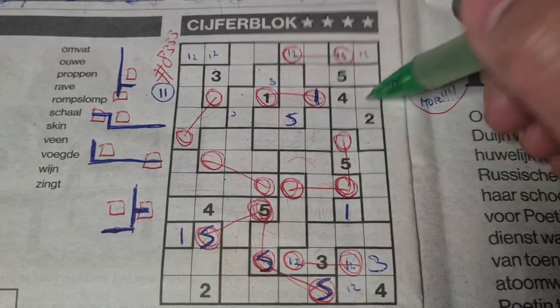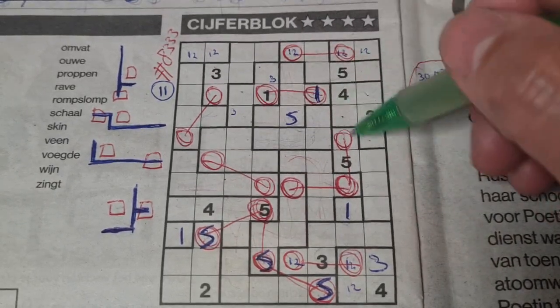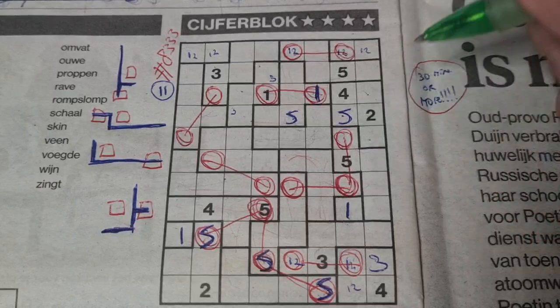All right. This box can be 5. That box can be 5. So one box left for the 5 in this area. Assuming here.